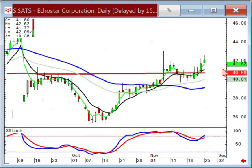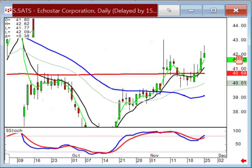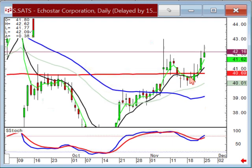Another J-hook pattern. I'd be buying this one on positive trading. Wave 1, wave 2. And again, notice where wave 2 was, right here at the 200 and the T-line. There's a little left-right combo. So that would have been more compelling.